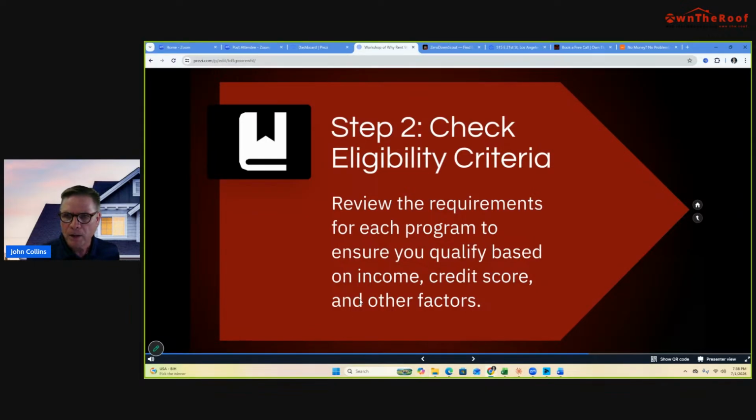So the next step is, once we figure out what programs, we want to check your eligibility. What is your income? Where are your debt to income ratios? Do we need to knock some debt down to get a quick spike in your score? Do we need to pay off some debt in order to get your debt to income ratios in alignment? Everybody's story is a little bit different.